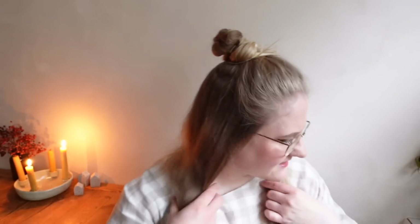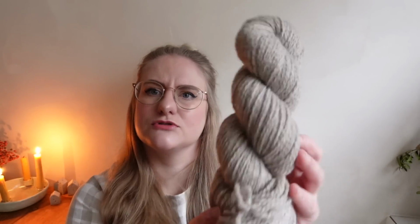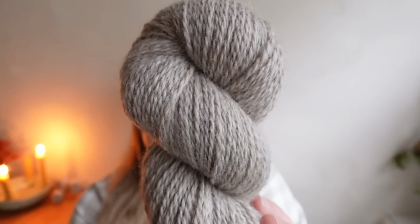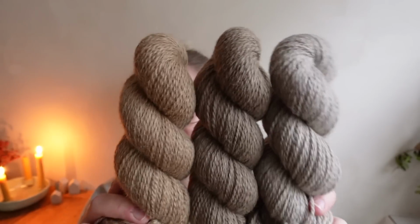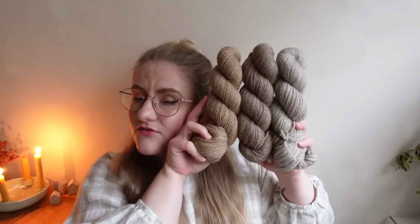So yes, I guess that is, oh no, one more thing. Almost forgot to share that we are also restocking the undyed shade of BFL Romney. So this one is the most neutral. Has a beige undertone, but it's still a silvery undertone. Let me share them side by side with the neutral. So this one is the undyed. And in the middle we have Sand and then Almond on the other side, just so you can have an idea of how they play together.